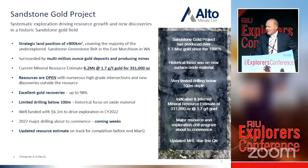So that's really encouraging for us. It sort of demonstrates that mineralisation can be liberated through a very simple CIL process, and to date, no refractory issues or whatever, which is great. And the unique thing about Sandstone, and I'll show you a slide on this shortly, is the historical focus has really been on near surface oxide mineralisation. So it hasn't had a lot of drilling below 100 metres depth, which is pretty amazing for a greenstone belt in Western Australia. And that, to us, is one of the key opportunities that we see at Sandstone.